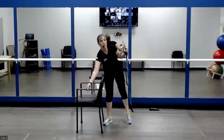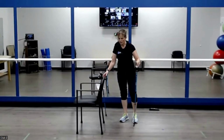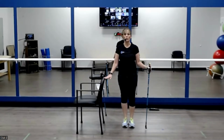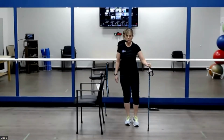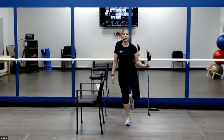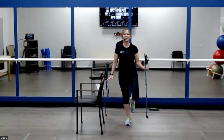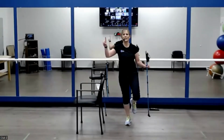Now, we are going back to our one-leg stand. If you have the poles and you want a little stabilizing point, you could use that, or you can go no pole, or no chair. So your choice. I'm going to set up first standing on my left leg. So standing strong on the left leg, knee is soft. Lift that right foot. Once I'm there, if I've got my pole, maybe I lift it up and hold. Good. That's it. Keep holding for another 5, 4, count it with me, 3, 2, 1, and down.